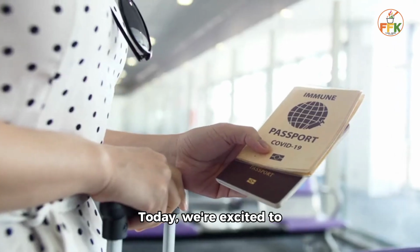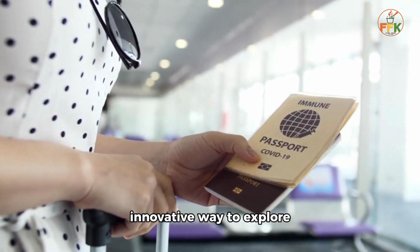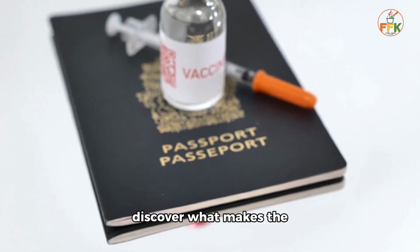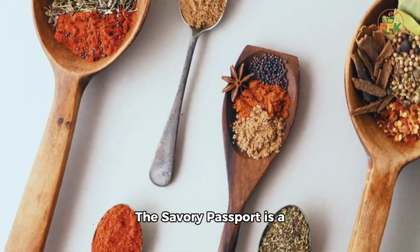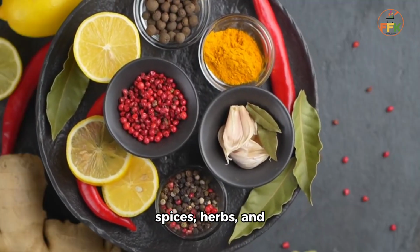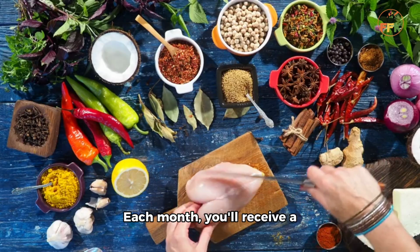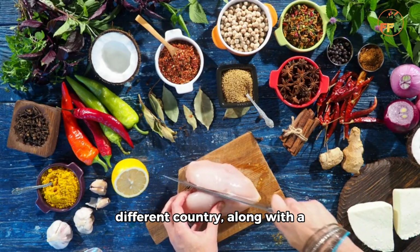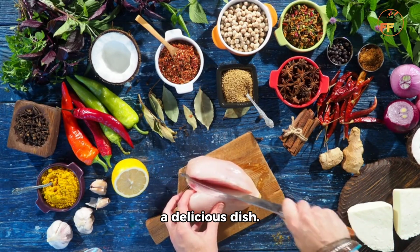Today, we're excited to share with you the Savory Passport, a unique and innovative way to explore the world of cooking. So, let's dive right in and discover what makes the Savory Passport so special. The Savory Passport is a subscription box that brings the world's best spices, herbs, and seasonings straight to your doorstep. Each month, you'll receive a new set of ingredients from a different country, along with a recipe card that will guide you through the process of creating a delicious dish.